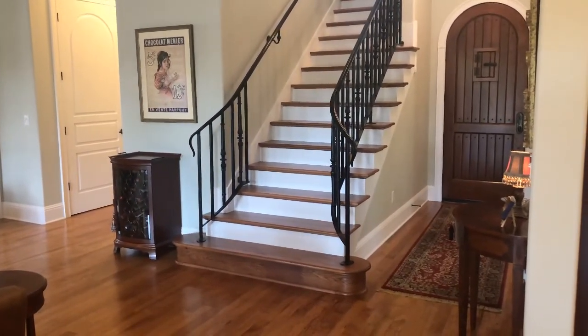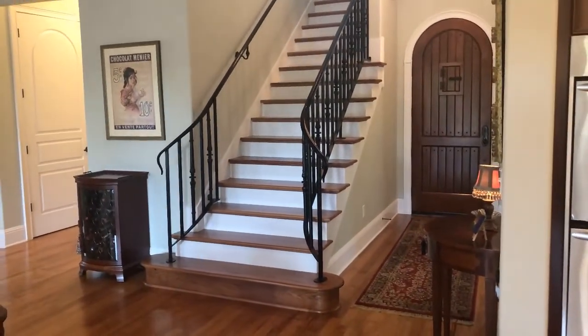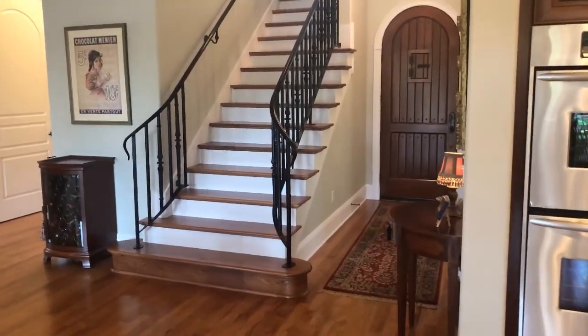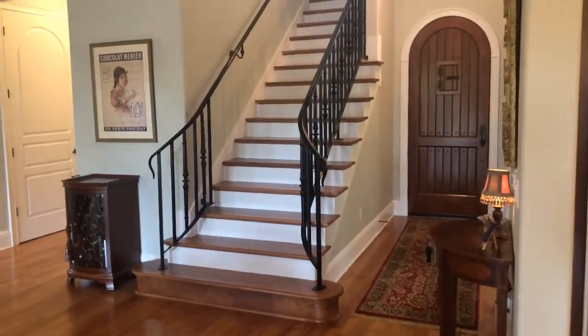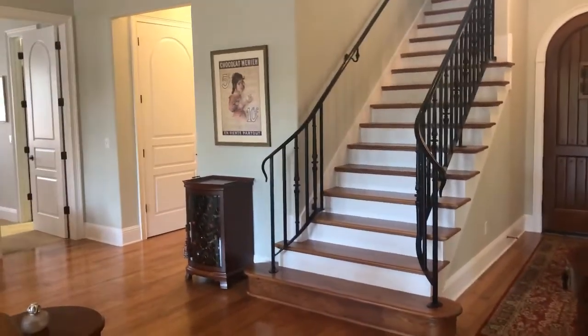But that door, I have a door just like it in my house, and everyone always goes crazy over those doors. It's just classic in character with the arch top. And it has history. You feel like you're in a historical house, but still modern and traditional, a little bit of everything.